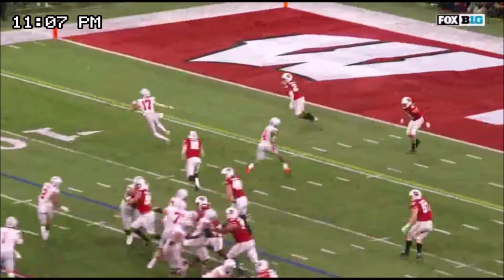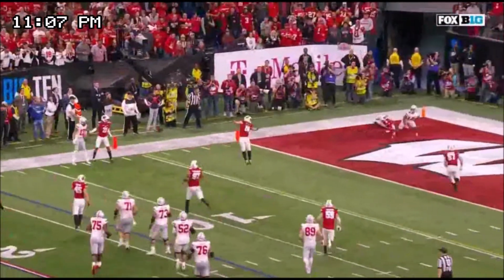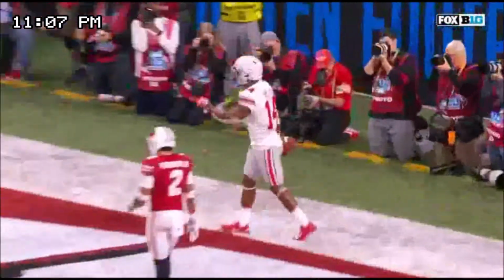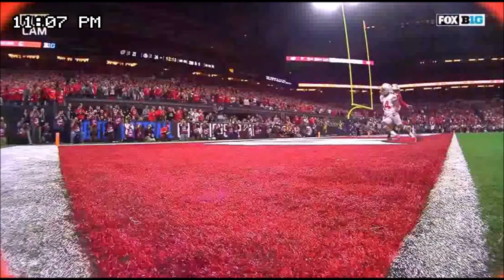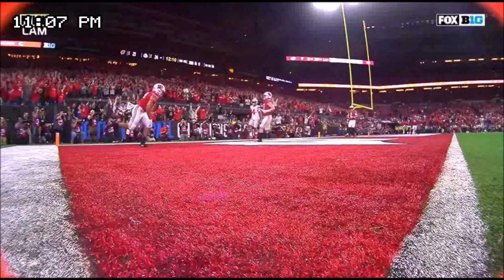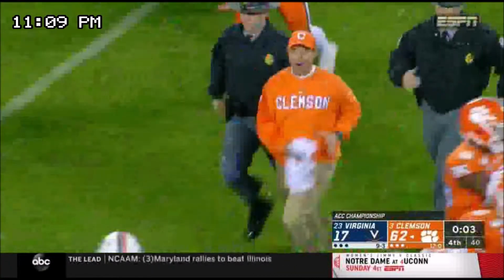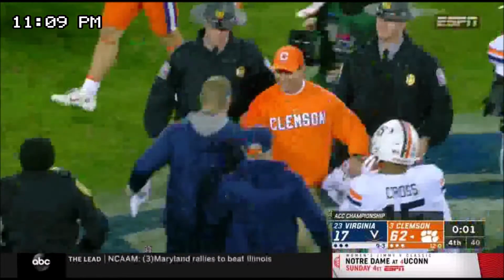Fields has so much room to run, but he stays behind the line of scrimmage, allows his wide receivers to work, and KJ Hill never stopped working. He goes to the sideline, turns back around. He even gets held just a little bit there by Madison. Dabo charges onto the field, victorious.